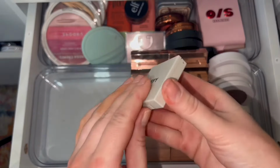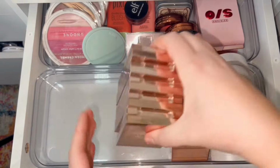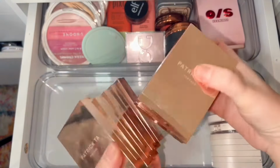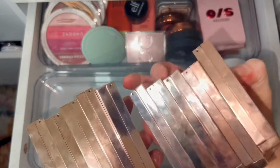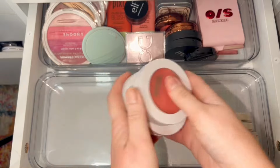Keeping my Refi blush in the shade Cherry. So pretty. All of my Patrick Ta blushes, they are staying, okay? I have 10. That's insane. I'm going to keep all of my Makeup by Mario blushes.